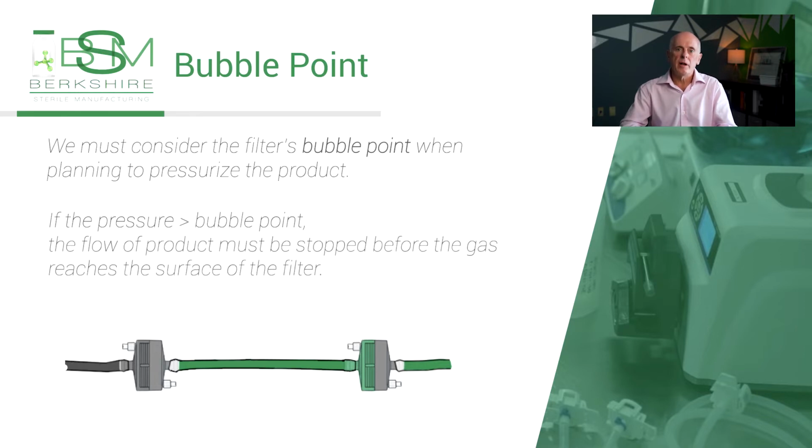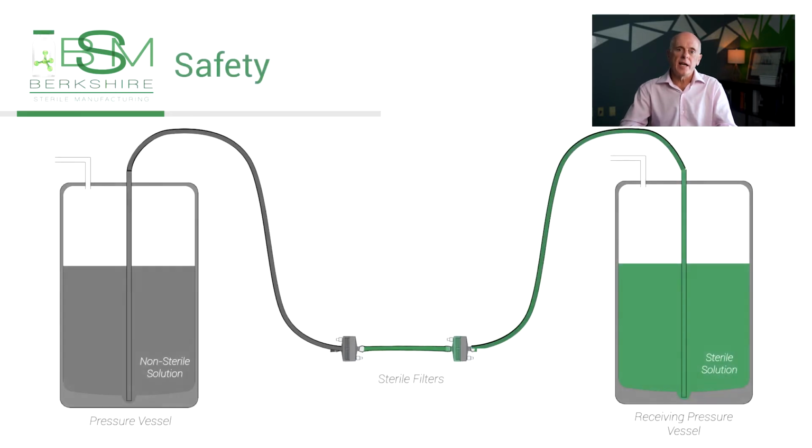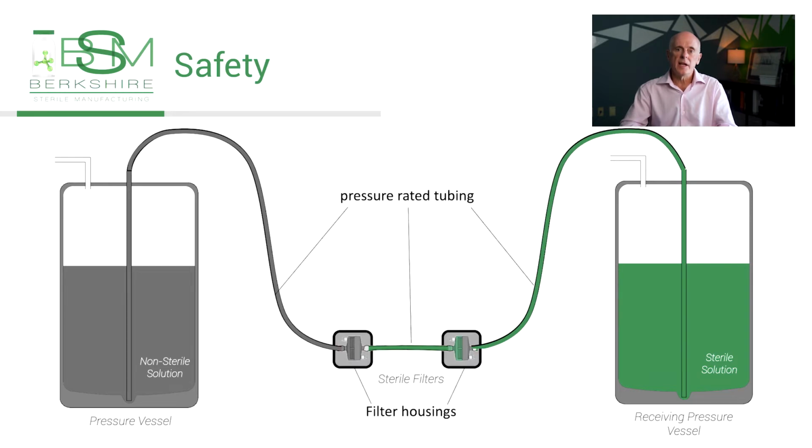The flow of the product needs to be stopped before the gas reaches the surface of the filter to prevent a very large rush of the gas through the filter into the receiving tank. Using any pressurized gas, safety must be considered. Appropriate pressure-rated tubing, filter housings, fittings, and connections must be used. Pressure relief valves should be included on all tanks.